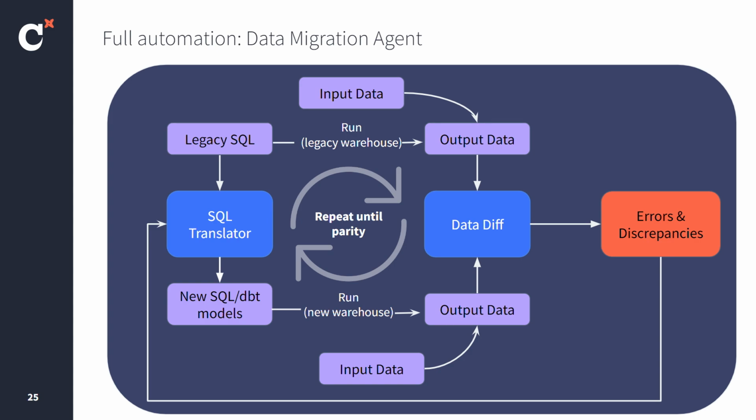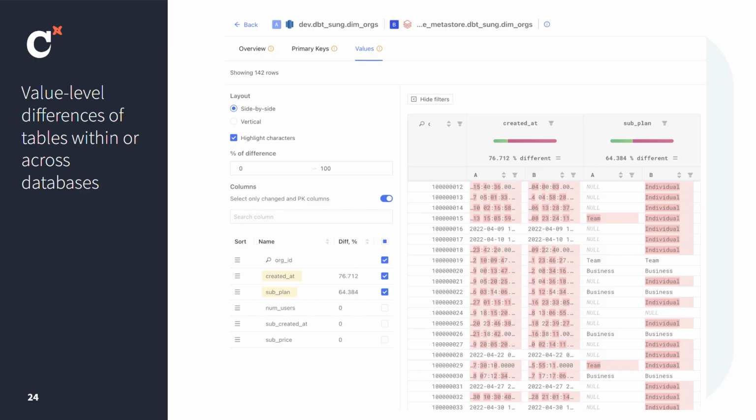So when we say it's validated, it's using sample data. But then in the second stage, typically what we do with customers is give them the code base, they deploy it, and then they use a cross-database diff to compare the final output at production scale between the new system and the legacy system for final user acceptance testing.